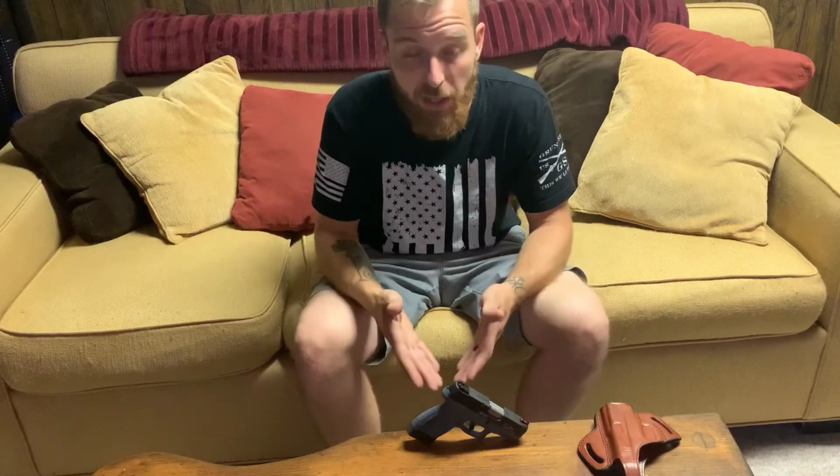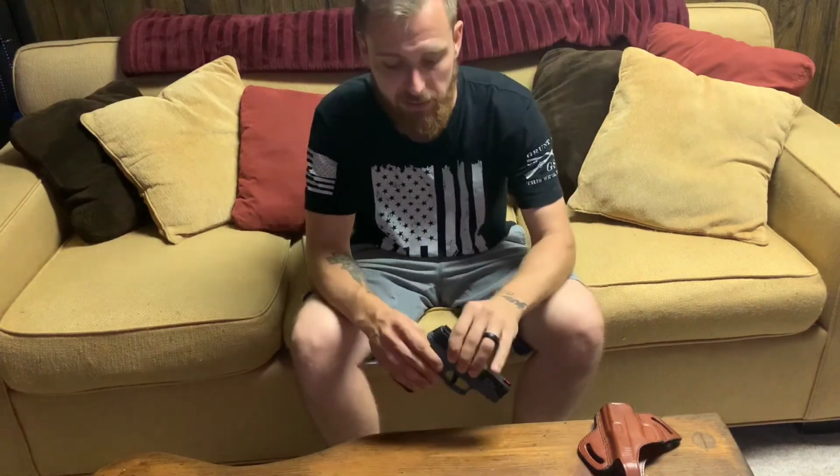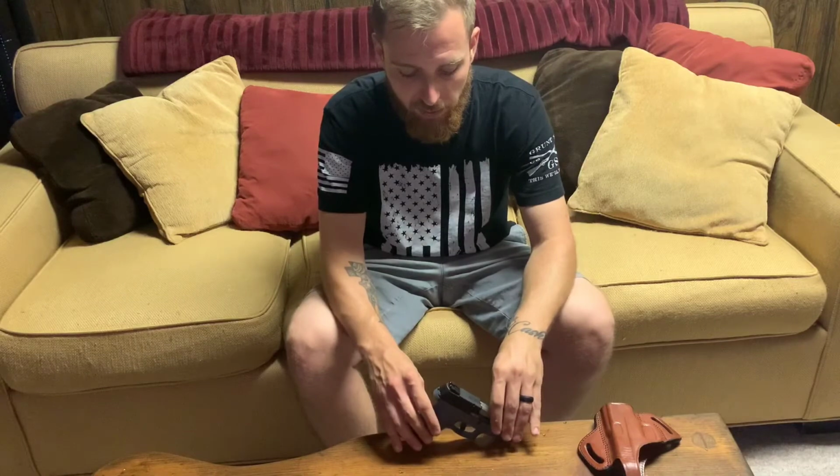If you're looking for a great budget EDC 9mm, look no further than the Taurus G2S or the G2C. I think I might buy a G2C as well, just because I don't like single stack. I told you that 3 times. But I do like this gun. Don't judge single stack by what I say. I just prefer double stack. But for concealed carry, single stack does make it very nice and thin.